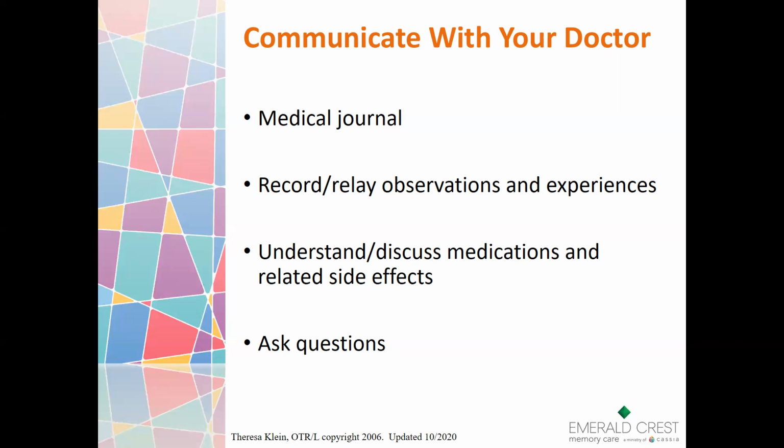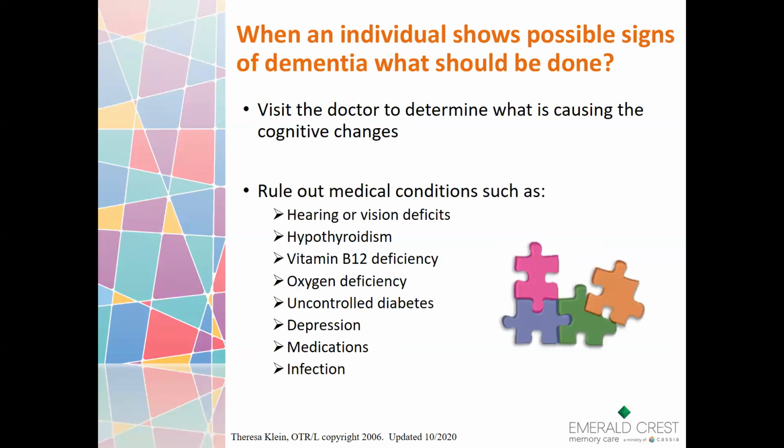There's a lot of professionals out in the field. Dementia is one of those conditions that is not going away. We're seeing more of it as our population ages. So people in our professional medical field are having to become more well-versed in this. So ask those questions, to figure out what's going on here.